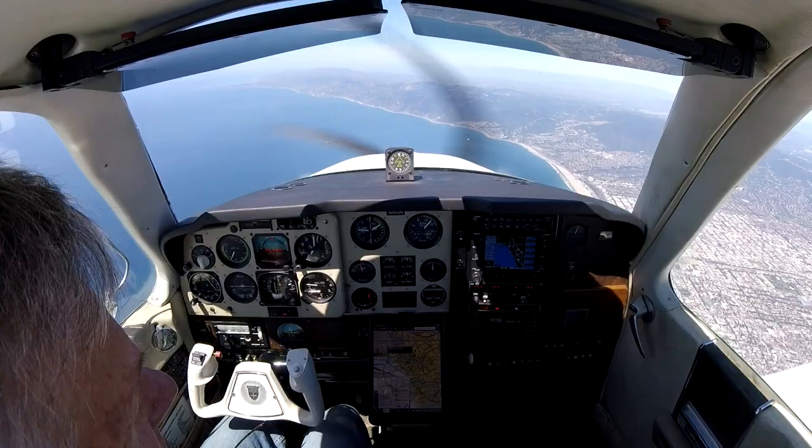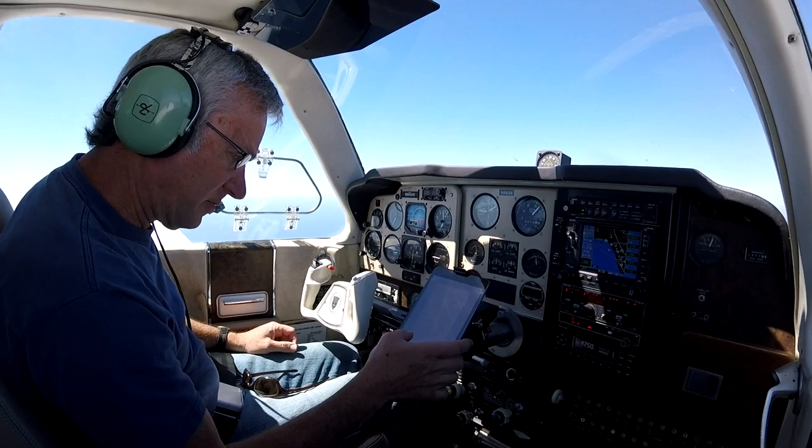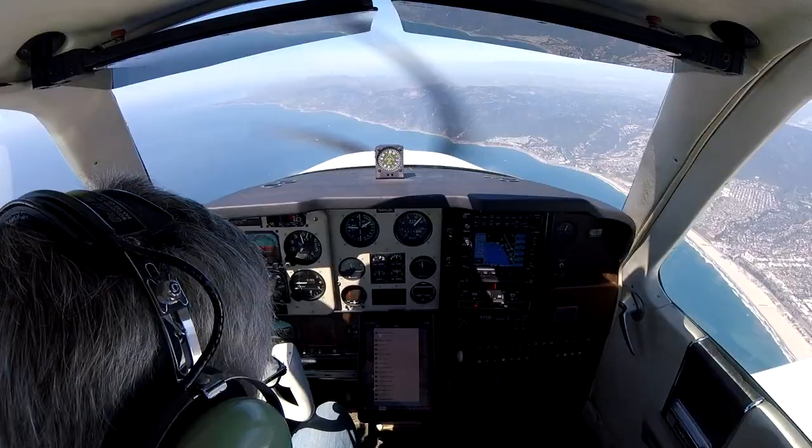We'll see what approach is in use when we get closer, but I'm going to guess we're going to use the VOR runway 25 approach. I'm going to go ahead and cue that one up.